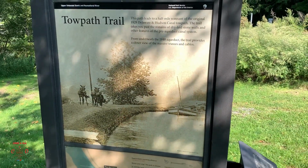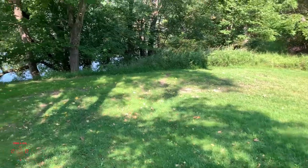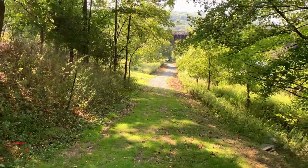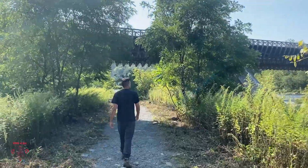Okay, so we're gonna take a little walk down along the towpath trail. They used to pull the boats along the aqueduct. Wow. Whoa. Okay. So that's what we walked over, and now we're going to be walking under.